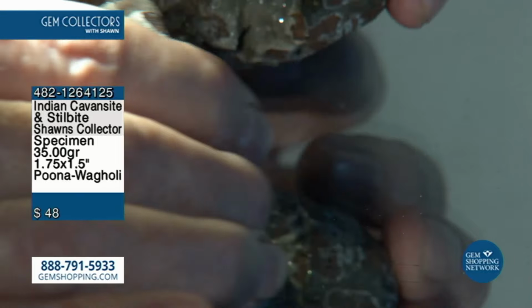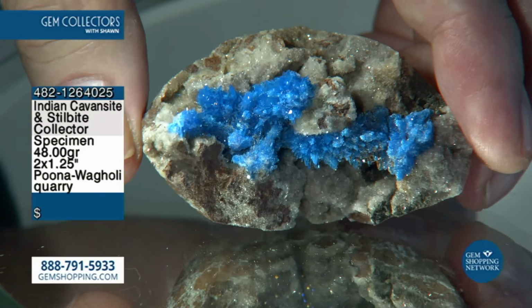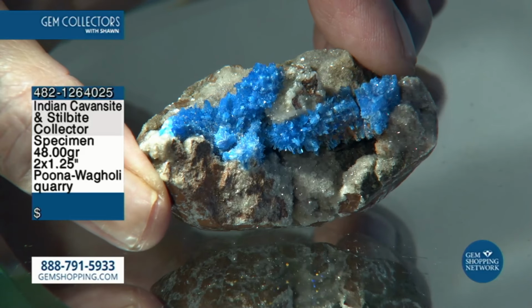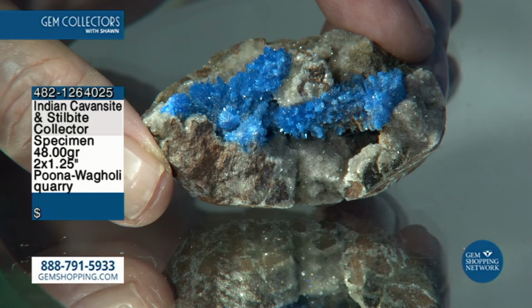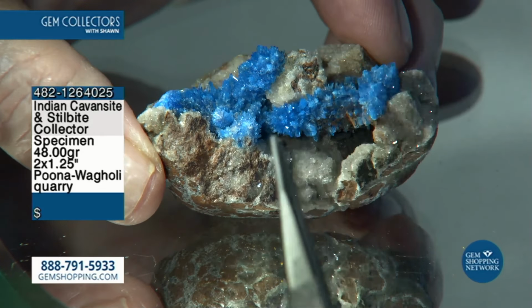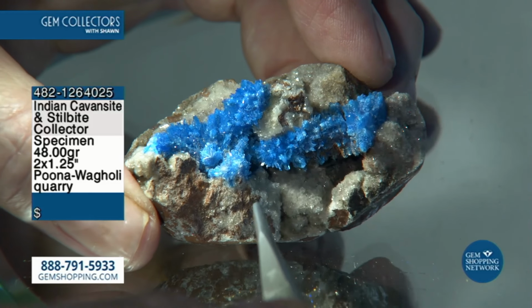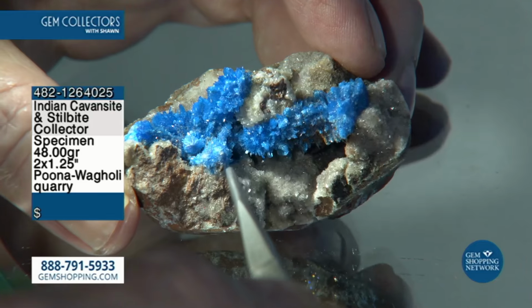Oh boy, look at this. Yep, you have not seen one of those. In all the years of offering these, I've never had one this big to show, where the cavansite was that extensive. And now, when you look at this, they're not crystals that have been broken off. Maybe a couple at the very top, but this is the way they grow out in florets, and you can see that with some of these.